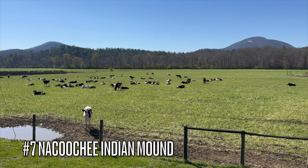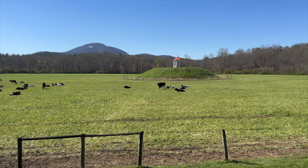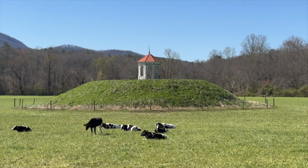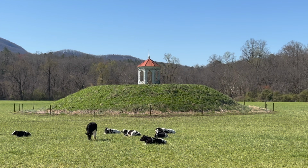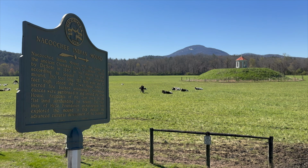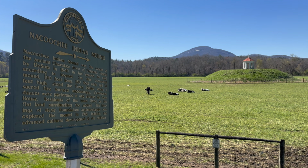This area is also rich with Native American history, and you can't make a trip to Helen without going to Hardman Farm and seeing the Nacoochee Indian Mound. The mound is believed to be a burial ground for Native Americans of South Appalachian Mississippi culture. They lived in the area between 1350 and 1600, and a 1915 excavation found 75 human burials along with artifacts from that time period. The gazebo was built on top of the sacred mound much later, in the 1800s by a man who bought the land.